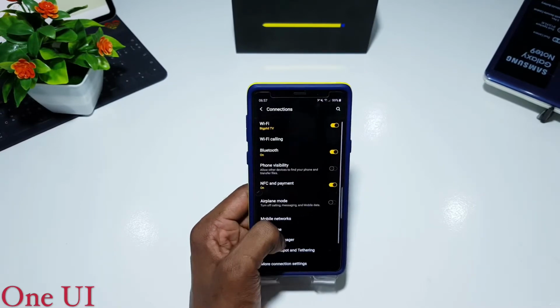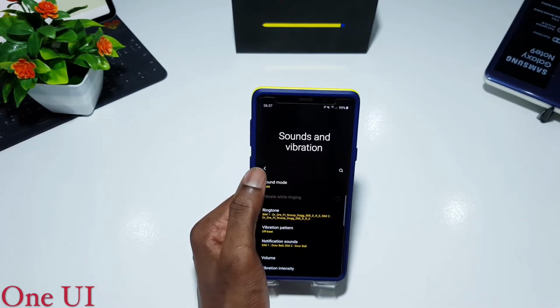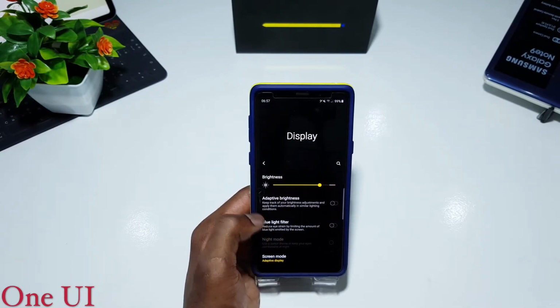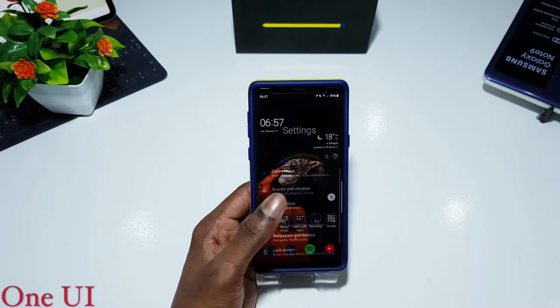You see, I can pull it down to come further. I can easily move back. Sound and vibration, I can pull it down. Let's get into display. Easily pull it down a little bit. Just one pull, it comes right down to the level where your fingers can easily touch them. So this is the function of the One UI.